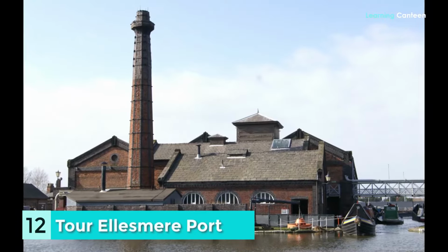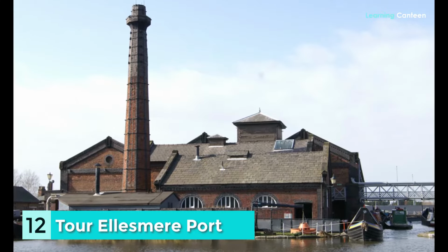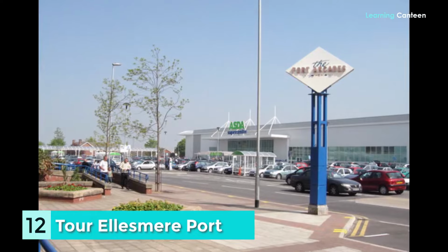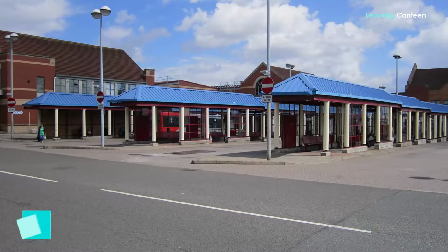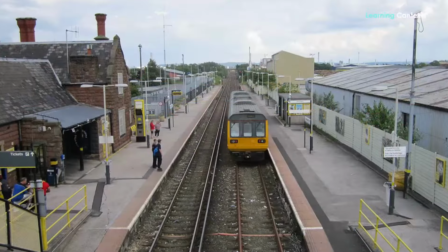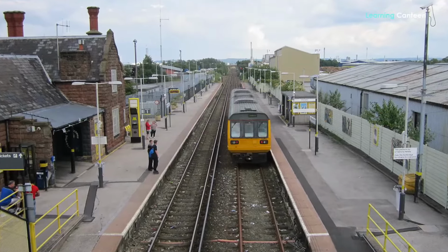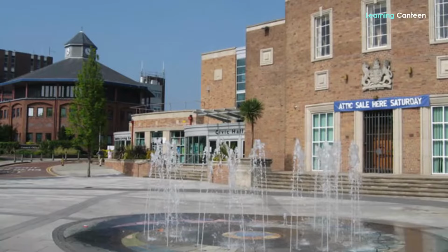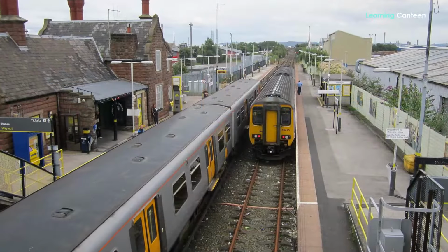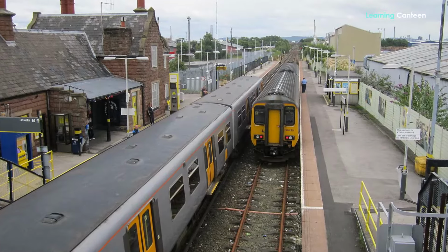12. Tour Ellesmere Port. Touring the National Waterways Museum is a must-do in Liverpool for any tourist. Located at South Pier Road on the banks of the Mersey and the Manchester Ship Canal, Ellesmere Port is home to the museum that includes indoor displays, remarkable boat trips and several historic Victorian-era buildings. The canal with its many wonderful locks is the big draw here.